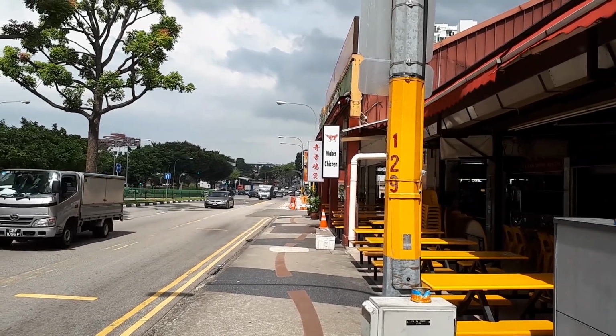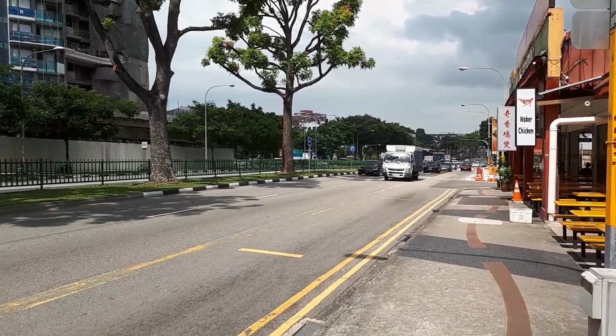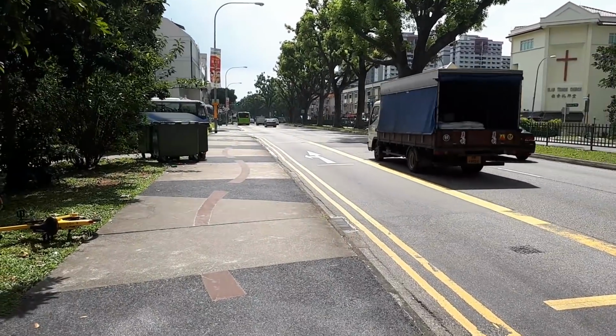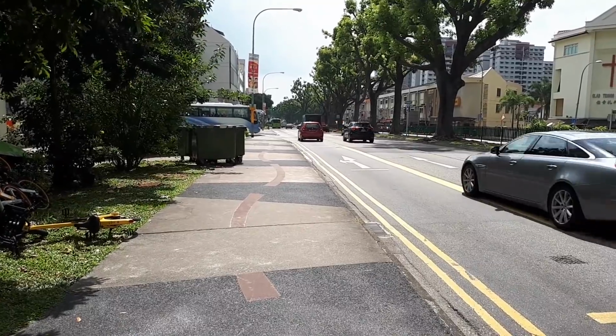Anyway, this is our adventure here along Upper Serangoon Road. I have explored this place quite thoroughly. There are still a few more places. Maybe I can make a short video about that. But other than that, I've covered most of the road.